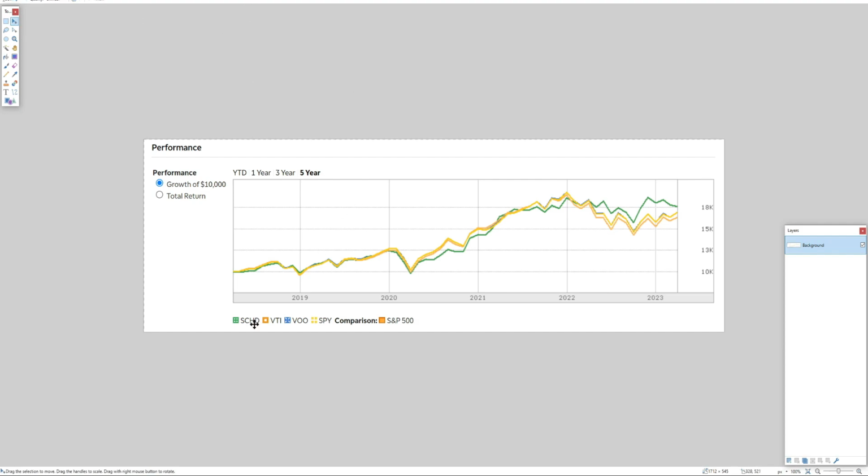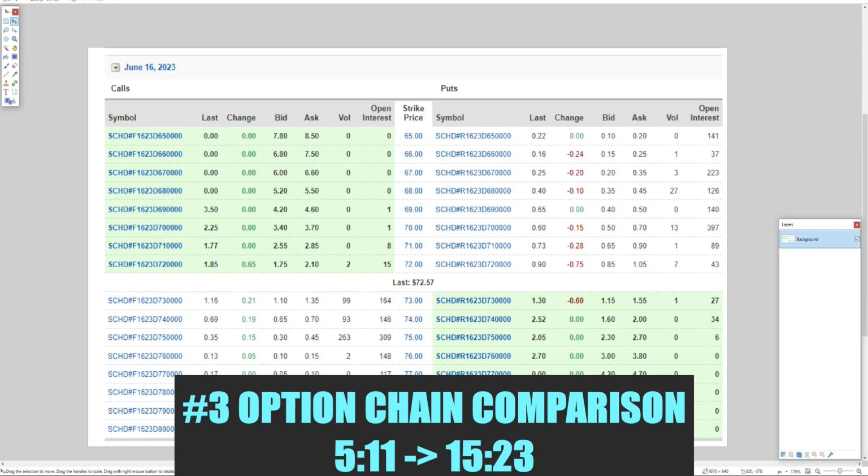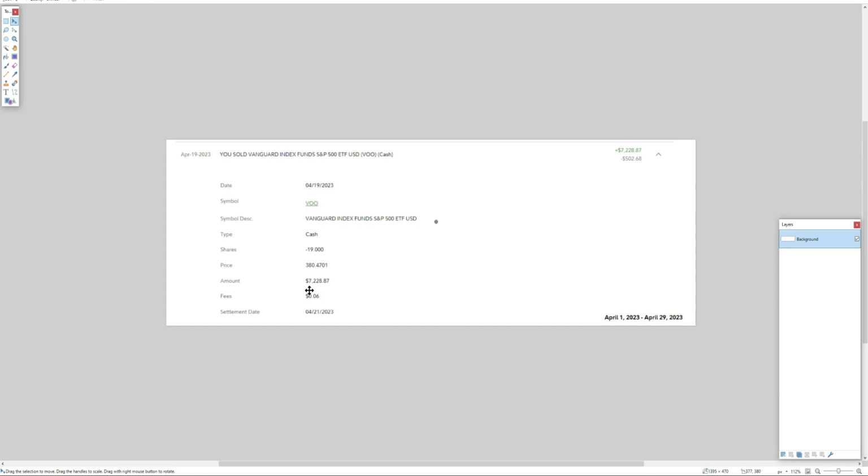Okay, so of these funds, so far SCHD is having the best performance. The next piece that I took a look at was their option chain. I sold out of $7,228, so I only have that amount to invest, but I still wanted to take a look at it, because if you have more equity than I do to invest, you may also have these options or more.